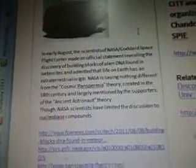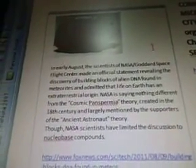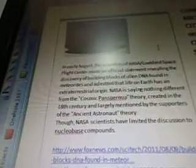In early August, the scientists of NASA Goddard Space Flight Center made an official statement revealing the discovery of building blocks of alien DNA found in meteorites and admitted that life on Earth has an extraterrestrial origin. NASA is saying nothing different from the cosmic panspermia theory, created in the 18th century and largely mentioned by the supporters of the ancient astronaut theory, though NASA scientists have limited discussion to nucleoside-based compounds. And that's on Fox News, building blocks of DNA found in meteor. Okay?